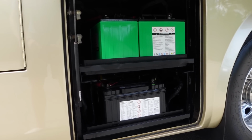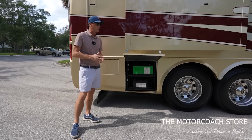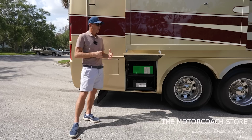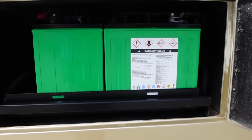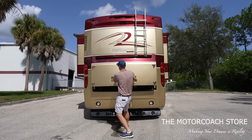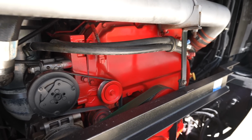There's a look at your chassis batteries, and as soon as this coach gets checked in and goes through the PDI process, they will post all of that to the motorcoachstore.com, where you can see date codes on the tires, batteries, build sheet. They really provide a lot of information on their website. And then we've got more chassis batteries back here. Beautiful styling on this rear end. It's got a 10,000 pound towing capacity, but check this beast out. That's gonna be the Cummins 500.